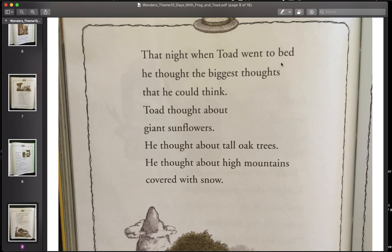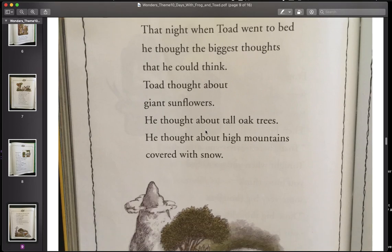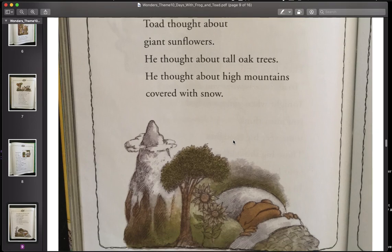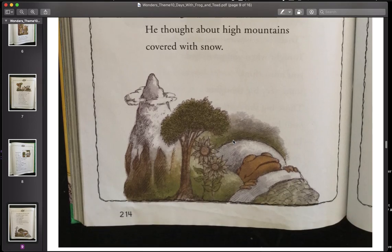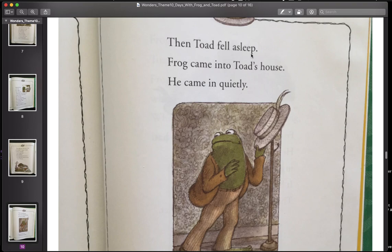That night, when Toad went to bed, he thought the biggest thoughts that he could think. Toad thought about giant sunflowers. He thought about tall oak trees. He thought about high mountains covered with snow. Then Toad fell asleep. Frog came into Toad's house.